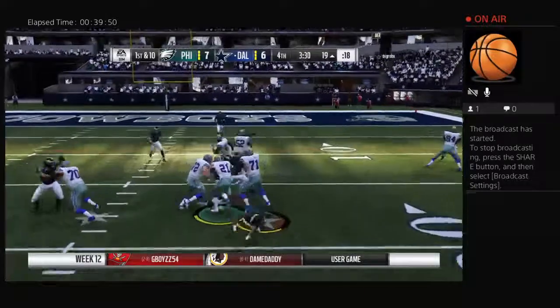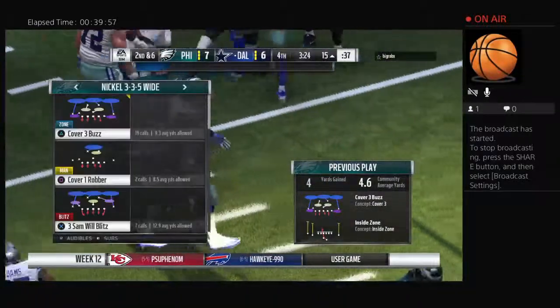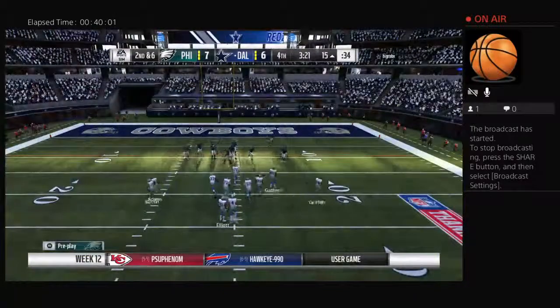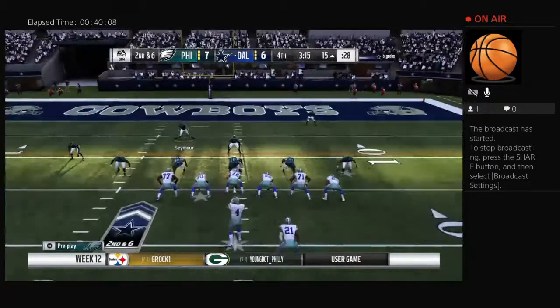They'll run it now out of the gun. And he'll take this down for about 4 yards, down to the 15. Well, that call makes sense because they've been throwing it well on this drive, and once again they show passing formation, showing the shotgun. Then they ran out of it. That's a nice play by them defensively, though, to hold it to a short gain.